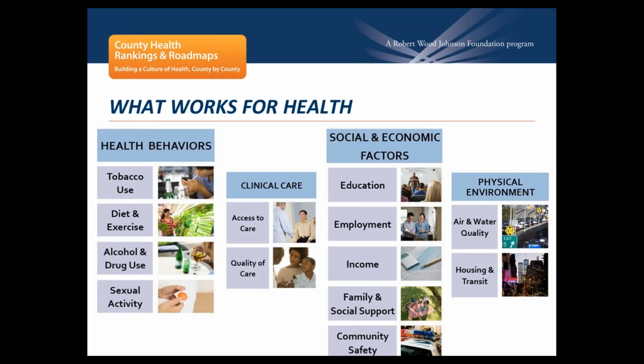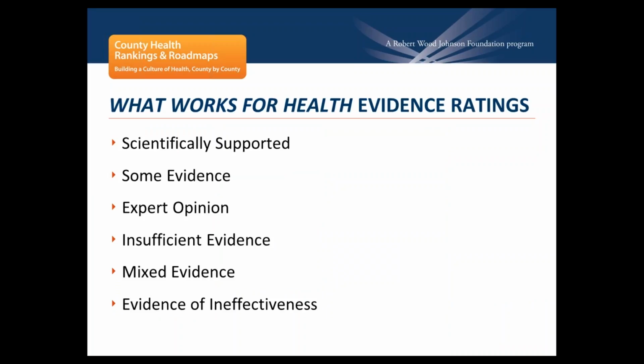Instead, we focus on the risk factors that lead to poor health outcomes, like diet and exercise. So What Works for Health includes about 360 strategies to date, and we're always adding new strategies and refreshing evidence for existing strategies. We have 6 evidence ratings in What Works for Health.